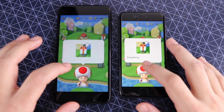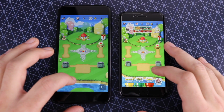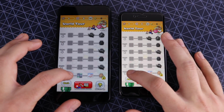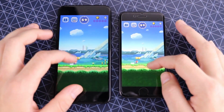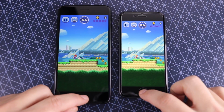Let's go to tour. Let's get through this stuff right here. Hit okay. Let's go ahead and get into tour here, and see which one loads first. Let's go to world 1. 3, 2, 1, and start. See which one gets in there. It's about the same. I mean, do you see this difference? It's like nothing here. There's no difference here, especially in these kinds of games.